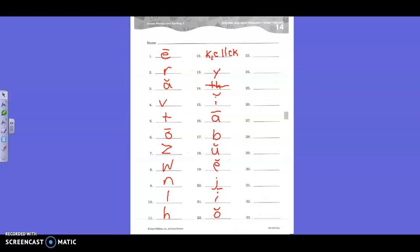The macaron one. Number 7. Number 23. Oh my gosh. Yes, 23. S. Okay. Mrs. Ackerman's going to get it together. Number 24. F. 25. G. 26. U.